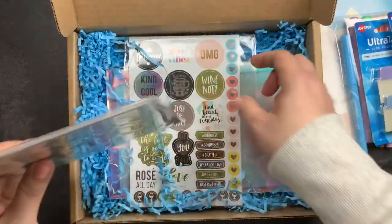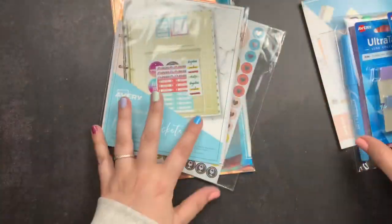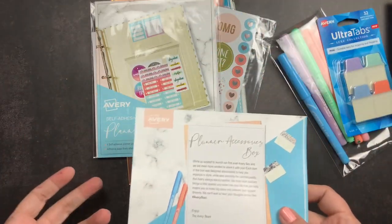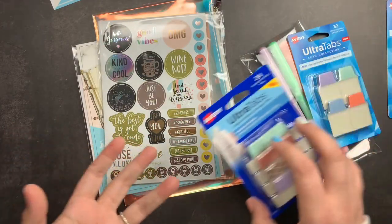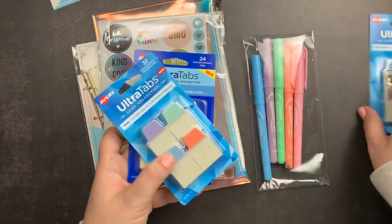And we are going to check out my new Avery planner products. Just in looking at this, I am really truly hoping that they do this again for another season. This is a great color scheme, I think, for the new year. It would be super fun if they did crazy bright colors during the summer and then a fall box in fall colors. Oh, that would be so awesome.